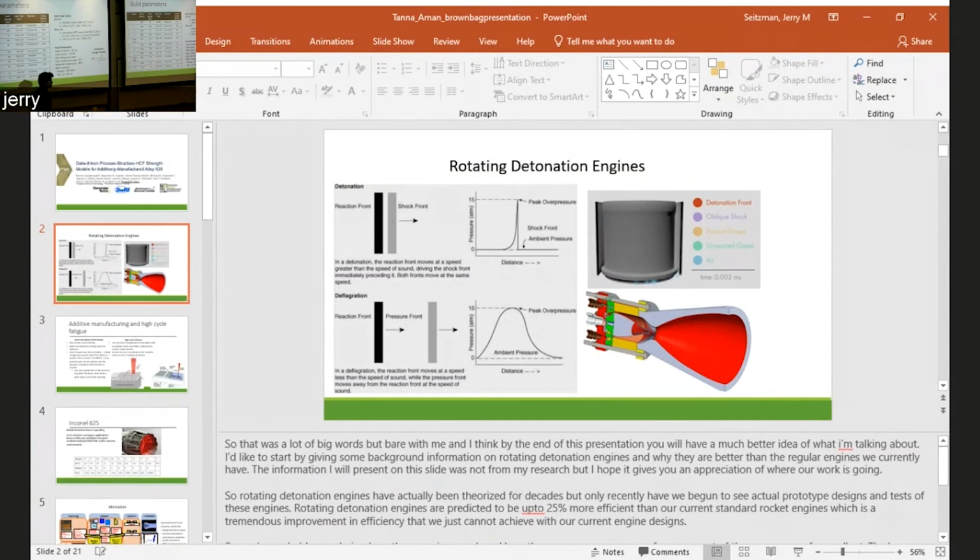So for each of these 11, you did it once where it was printed in the XY direction. How many of each specimen did you test? You can see that over here. So for the small samples, we had 6 for the XY and 6 for the Z. Oh, okay.